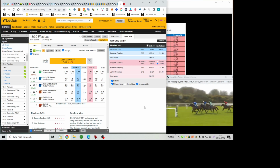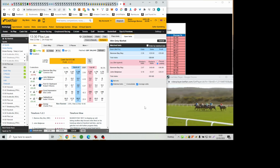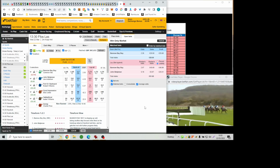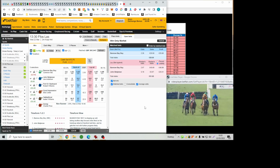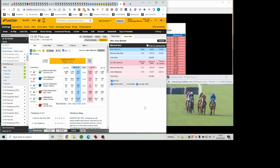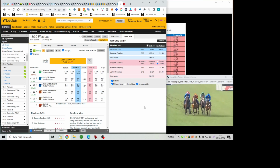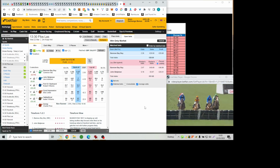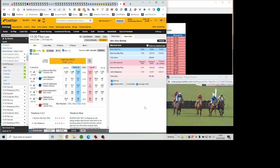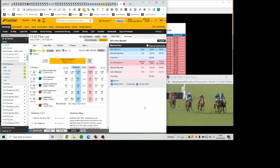This is flight number 4. John Betjeman rises just in front, got in a bit deep, although Sabbatical wasn't too much better up on the outside. Banno Bay Boy, who was third on his handicap debut at Hereford 7 weeks ago, racing down on the inner. Those green and white colours just getting a little bit mud splattered now. Port or Starboard, who dead heated at Exeter last time, is racing a little bit wider out, lands in 4th, and then last of all, Good Impression.